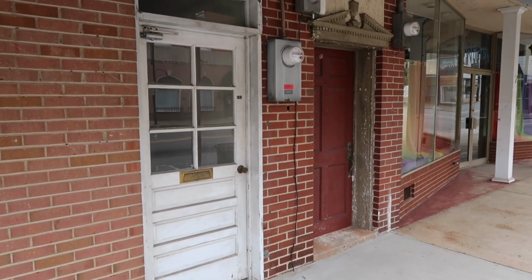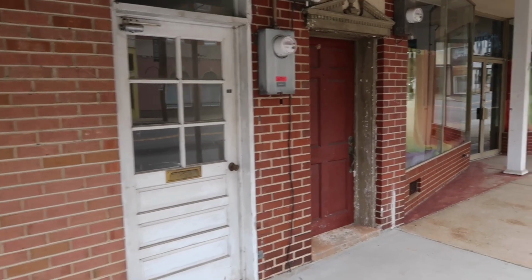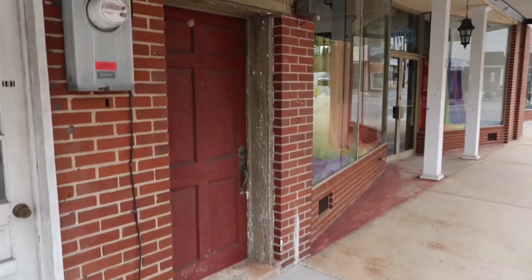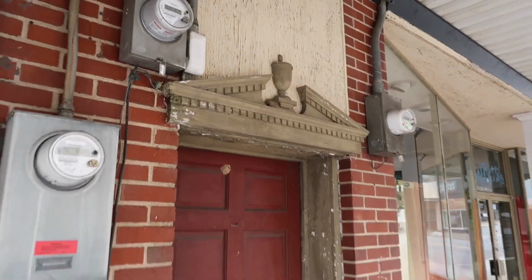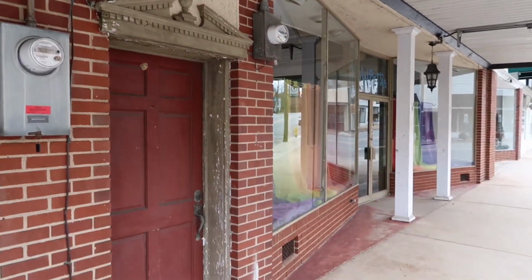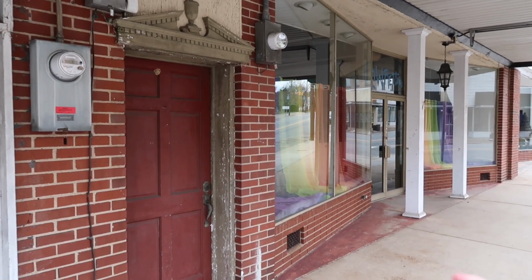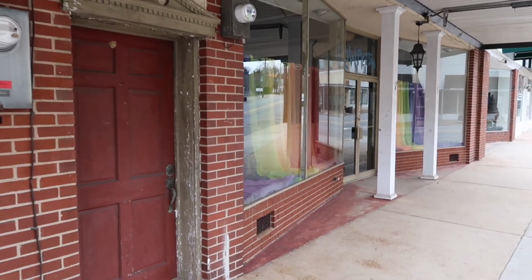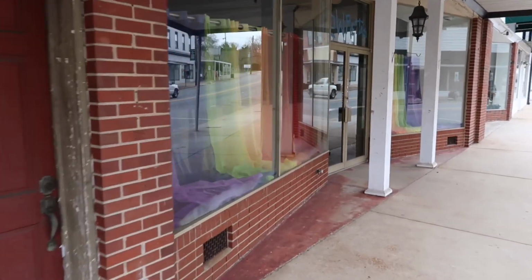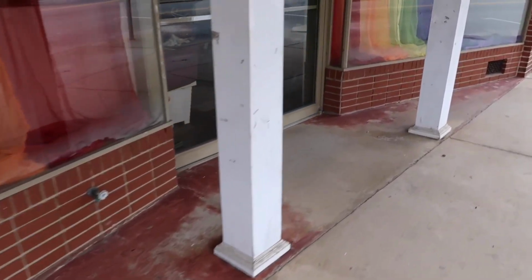This is kind of neat. Some apartments upstairs, and this is the door leading up to them. And then there's this other door right here. This might seem pretty common, but I get excited about it, especially the unique, old-timey design here, the way the storefront kind of bends in over here with the brickwork and the pillars and whatnot.